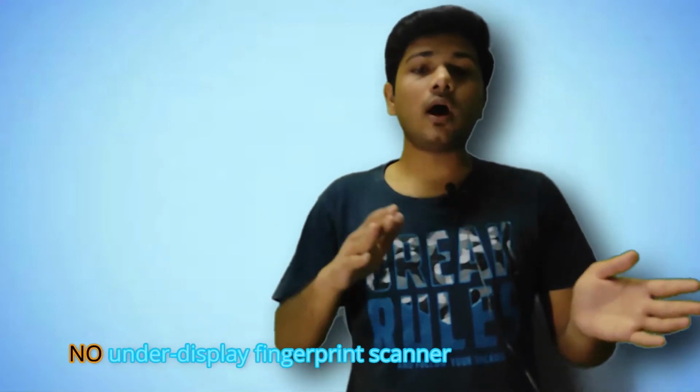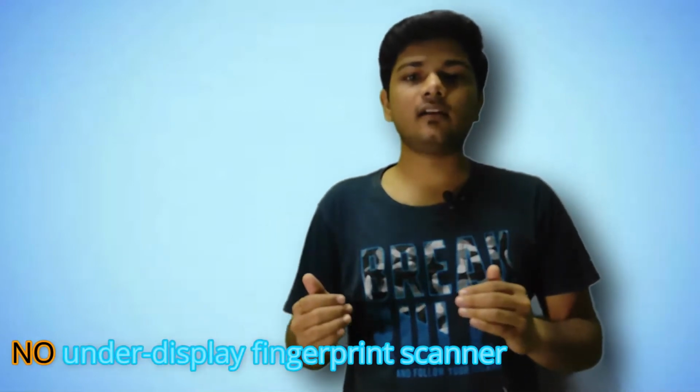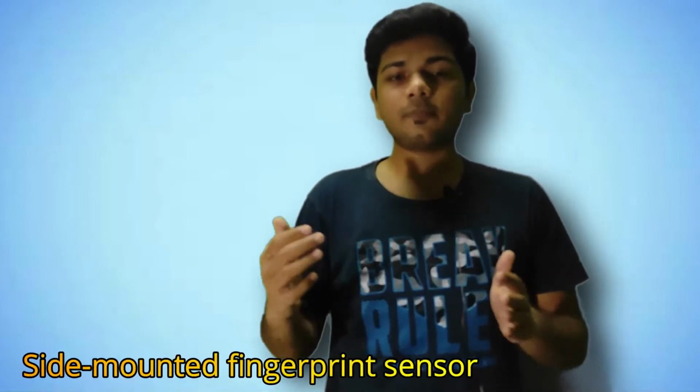Also, there is no under display fingerprint scanner in the X3 and the X3 SuperZoom because they have an IPS LCD screen, whereas the Realme X2 Pro has an under display fingerprint scanner because it is Super AMOLED, and the under display fingerprint scanner is only available for AMOLED devices. But the Realme X3 and the X3 SuperZoom have a side mounted fingerprint sensor.